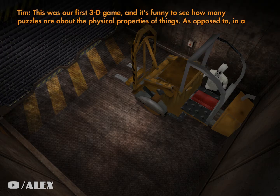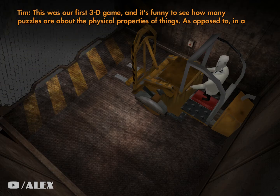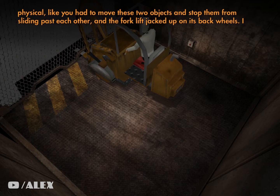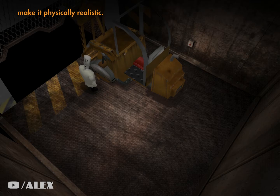This is our first 3D game, and it's funny to see how many puzzles are about the physical properties of things, as opposed to a 2D adventure game, where you would never make something based on the shape of something or leverage. Like that whole puzzle was very physical. You had to move these two objects and stop them from sliding past each other, and the forklift jacked up on its back wheels. And I think we were just so excited to be in a world of physical stuff, or maybe because we were in a world of physical stuff, we had to actually make it physically realistic.